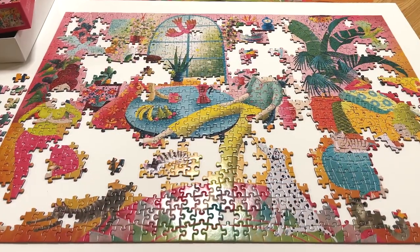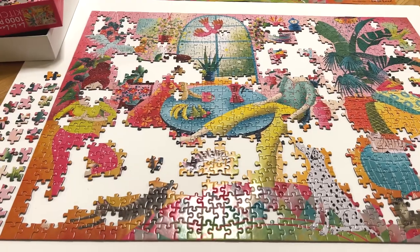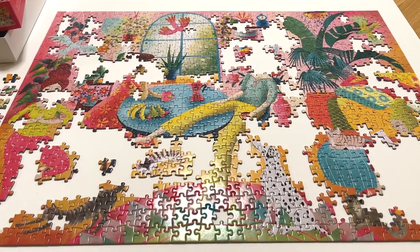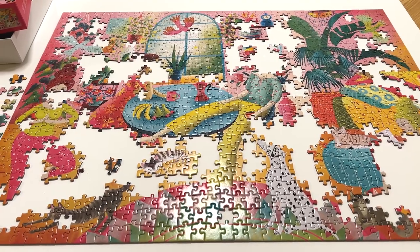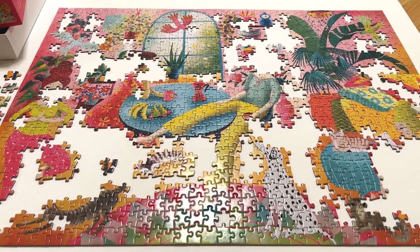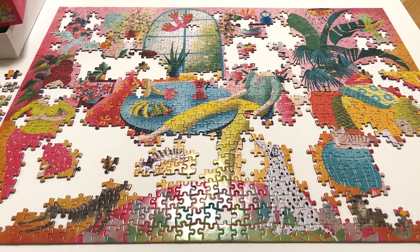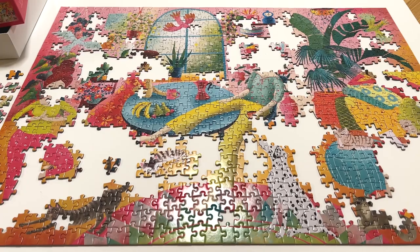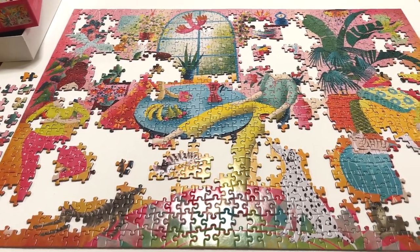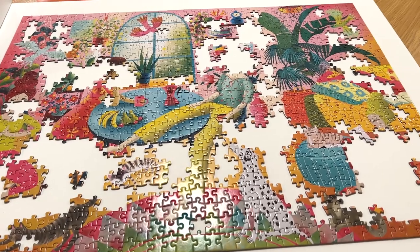I thought I'd just pop in for a quick update. So as you can see, I've done a fair chunk of the puzzle, probably more than halfway, mainly because I've just been having so much fun and I really had to stop myself to be able to give you this update. It's just been really enjoyable. And it's only taken about 2 hours and 50 minutes, so a bit under 3 hours to get to this point. So not too bad at all, considering this is a 1,000 piece puzzle.